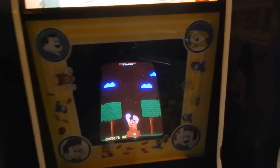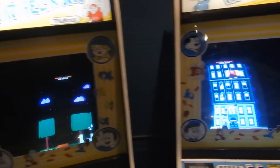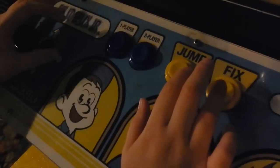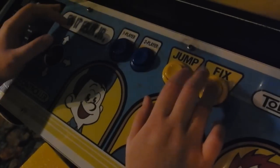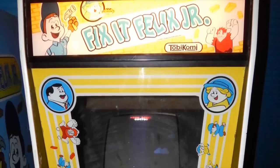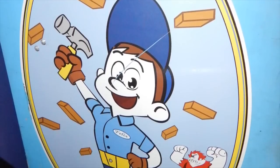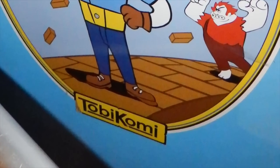These are lovingly crafted to look like they've been around since the 1980s, with Donkey Kong-like artwork, tinny speakers, and fake wear and tear, and they've been built with quality sticks and buttons you'd expect from an old classic. The machine doesn't even have Disney's name anywhere on it. Instead, all copyrights and logos are of a fictional game company called Toby Komi.